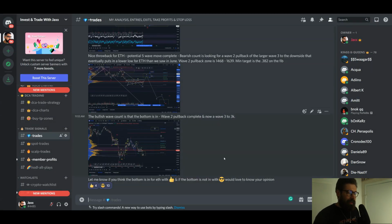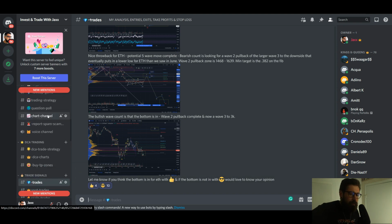Okay, so I just put in a poll here asking my Discord members if they think the bottom is in for Ethereum, with a thumbs up for bottom in and a sunglasses face for the bottom not being in. And so far 10 people think the bottom is not in, and only 4 think the bottom is in. So take that for what it is. I thought that was interesting.